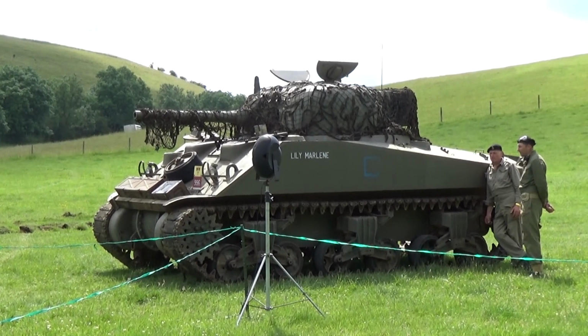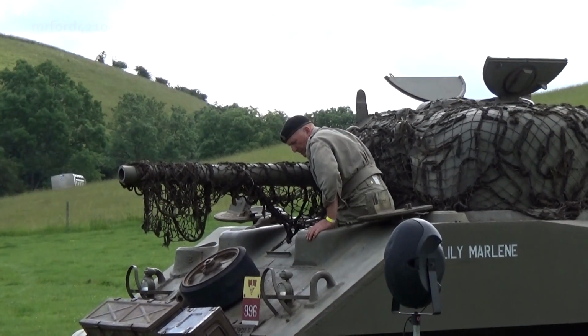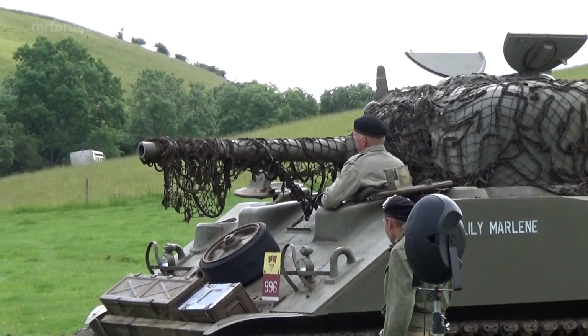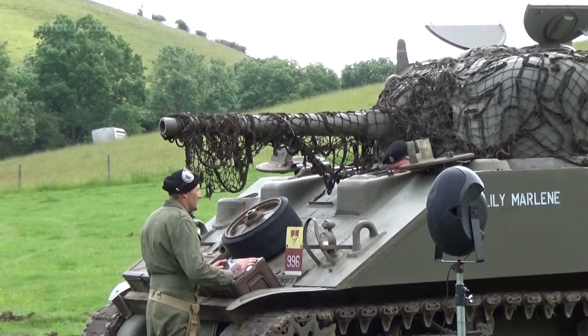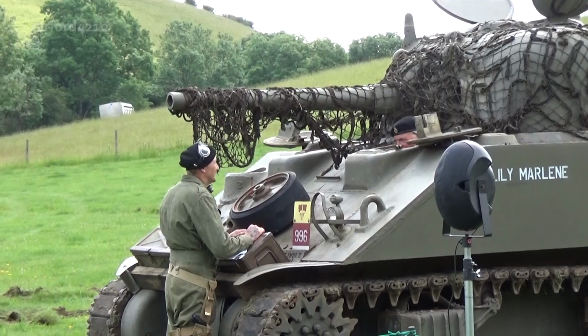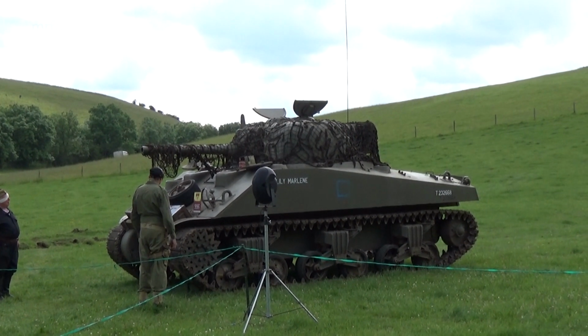The M4A2 features a slab-sided welded hull. It has a 75mm gun, M3. The Sherman was crewed by a team of 4 to 5 men. The tank weighed over 34 tons and had a maximum range of 100 miles.